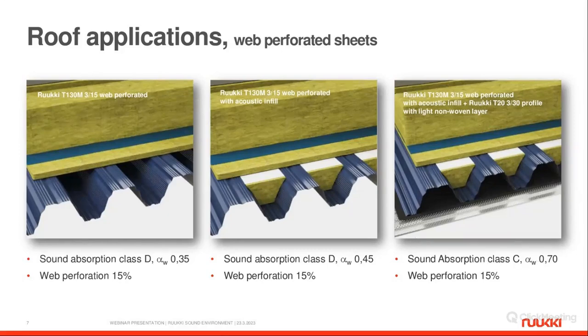We start with the roof application, and on this page we can see those web perforated sheets that we have already had in our portfolio for decades. In these profiles, the web area of the load-bearing sheet is perforated, and if we use this, let's say, basic structure where we have the sheeting, on top of that a thin mineral wool layer, and then water vapor barrier and other insulations and roof covers, here we can reach sound absorption class D, meaning that about 35% of the noise is absorbed.